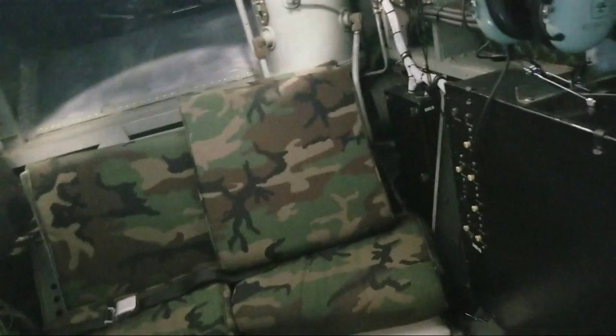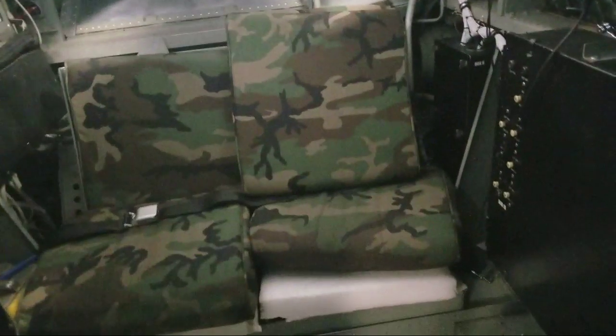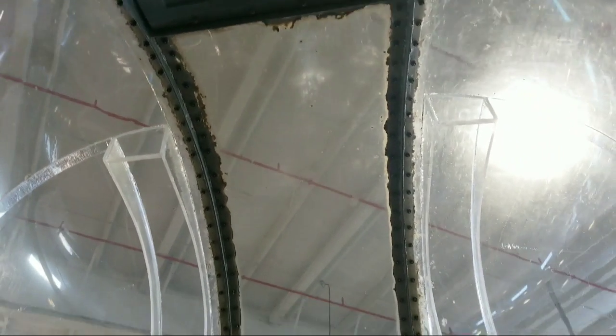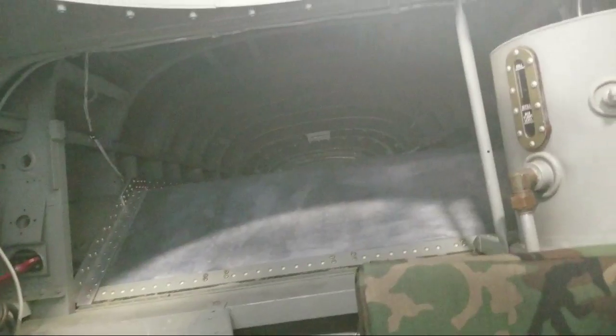Oh, here I come. Now I try not to fall. I'm stepping down here. This is where you can get a shot looking up the tunnel. That's the top turret there. I'm gonna step down here. So there's the tunnel. It takes you to the rear portion of the airplane.